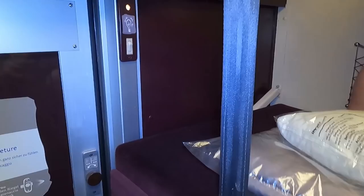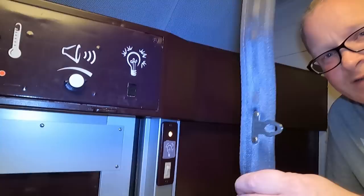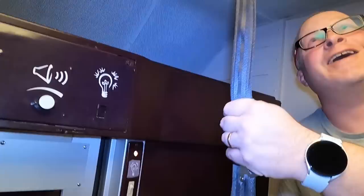And then we have the whole four berth couchette to ourselves. So that is really cool. Now I'm wondering though, if you are sleeping up here, there is this one strap to hold you in, but it's just the one.